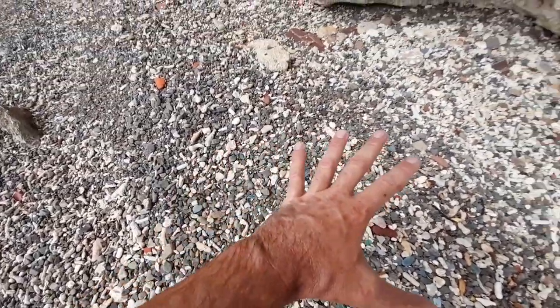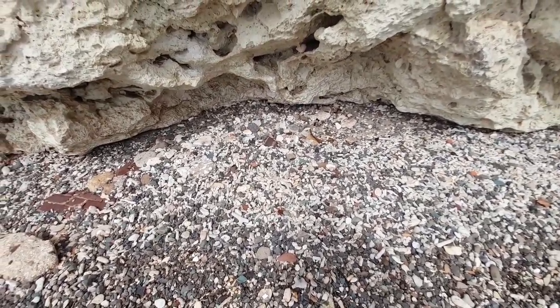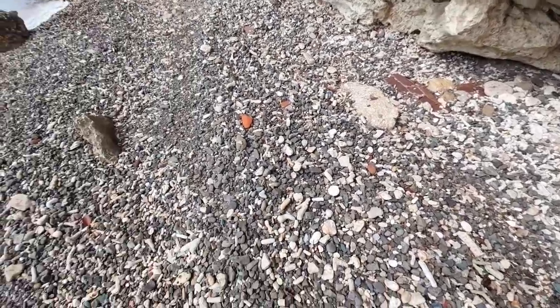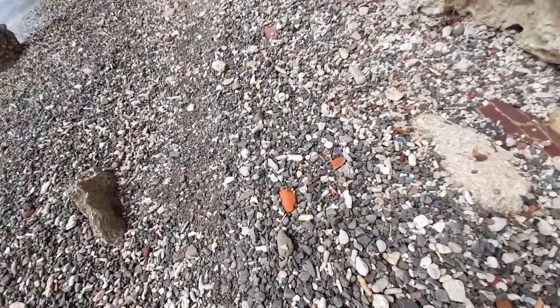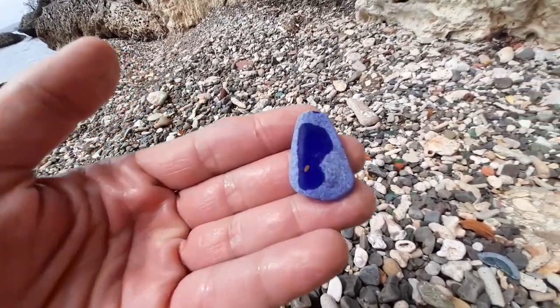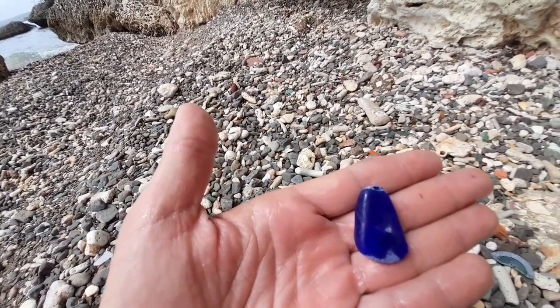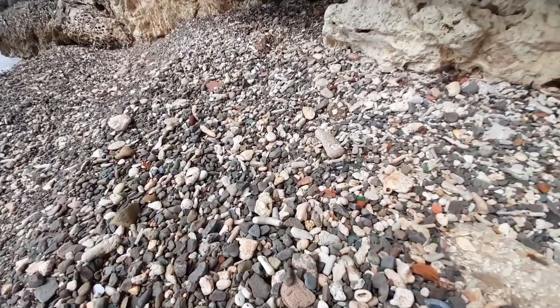What happens when it rains, all these dry pieces of sea glass get wet and they kind of refract their color a lot better. It's easier to see them actually when they're wet. Ooh, that's another nice blue. Wow, look at that. Substantial piece right there, you guys. Nice.